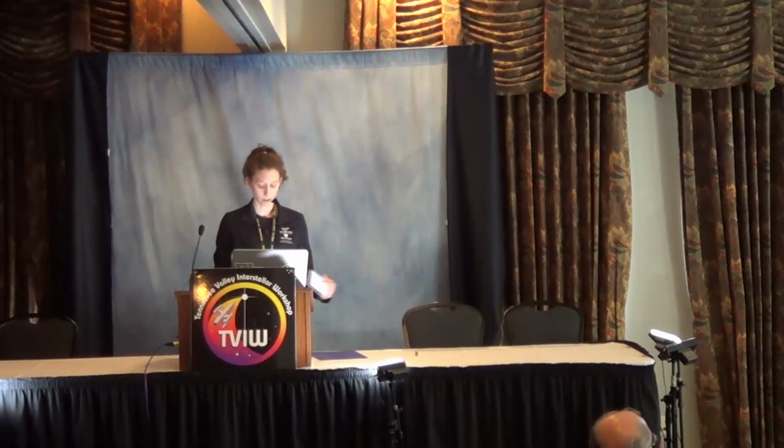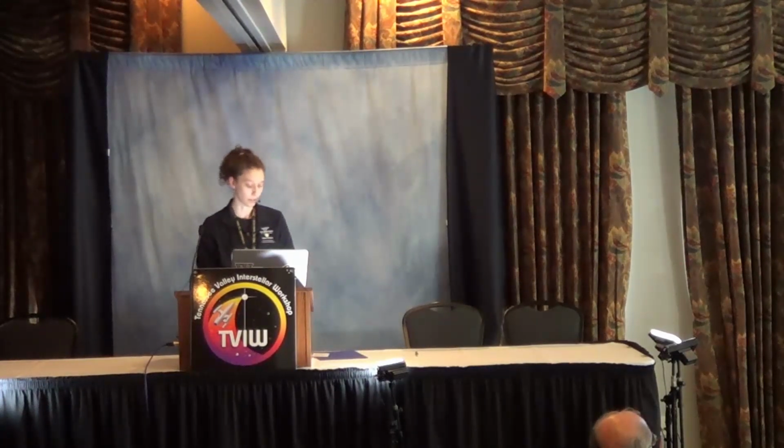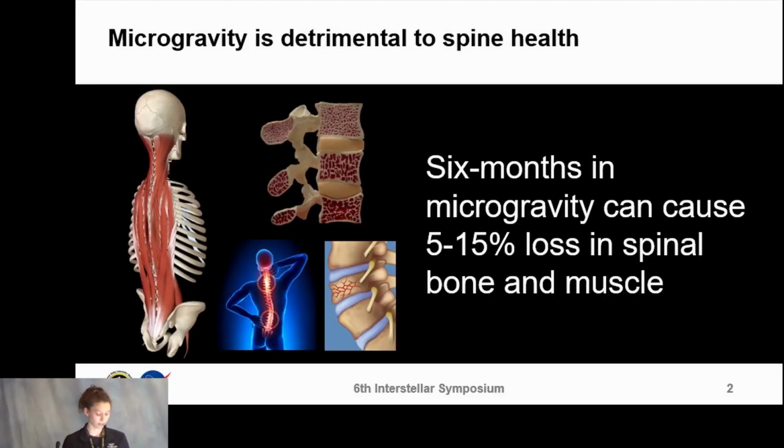So with that, to start you on this journey, let me orient you to what we already know about bone and muscle in space. From the last 6 decades of space travel, we know that extended time in microgravity changes both the cellular and macroscopic physiology of the spine. So this means that without terrestrial gravity, the muscles that support the spine are no longer being used to maintain an upright posture or do normal locomotion. So these muscles rapidly get weaker and they atrophy.